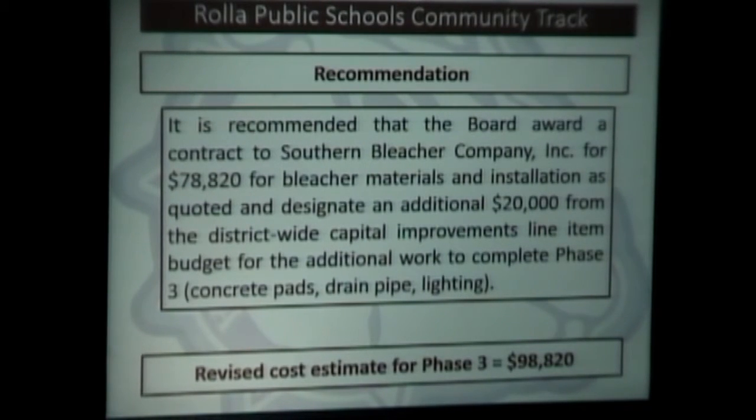But we had been given estimates from St. Louis companies in the neighborhood of 90,000, which is where bids came in. But talking to these, I think another concern is labor cost. Obviously, it was part of the bid packet that they have to pay prevailing wage and those type of things. So it's interesting. What's the next question?